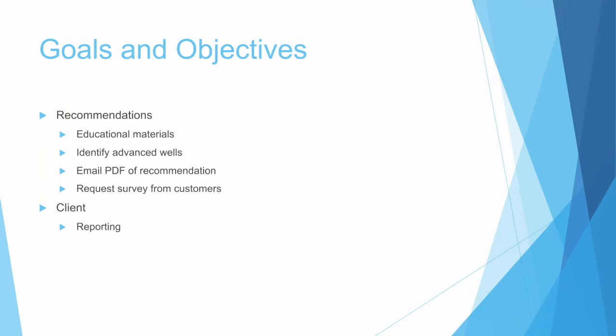Identifying advanced wells: any well that would be deemed advanced by ReadyClean standards would be sent back to ReadyClean for them to call the client and make a proper recommendation. A PDF of the recommendation will also be sent to the client's email so they can have it for their records. And at the end, we'll be requesting a survey from the customers on their experience with the application. We will also have reporting for the client that we'll send back to them.